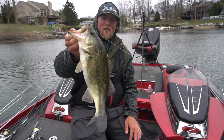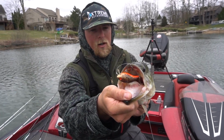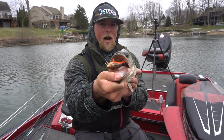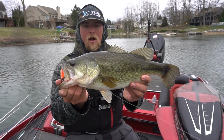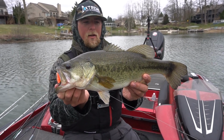There's that fish that I just caught. Like I said, I just switched to that shallower diver crankbait. It's called the Baby 1-, and it only dives 1 foot, and so you can really work it in all this shallow water right here. And that is just a beautiful largemouth bass, guys.